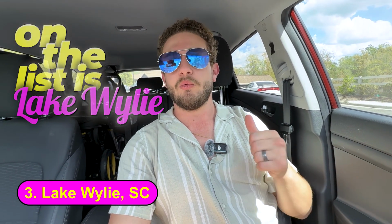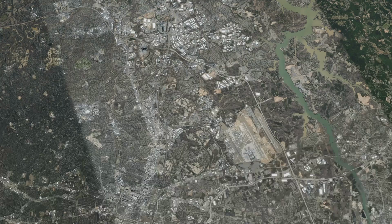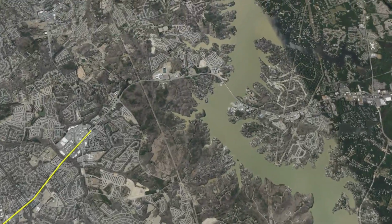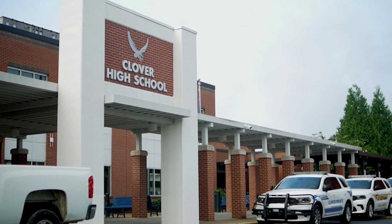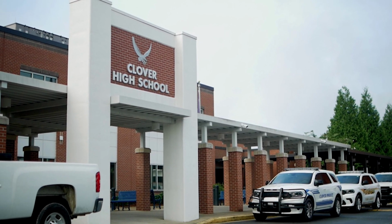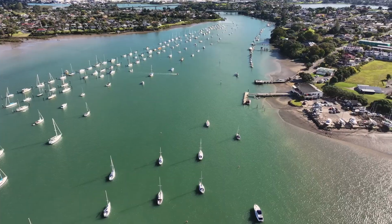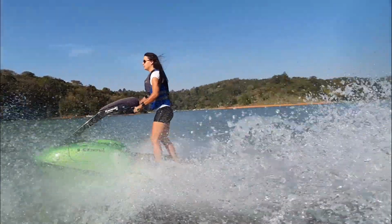Okie dokie, folks. Landed at number 3 on the list is Lake Wylie, South Carolina. We absolutely love Lake Wylie. Now you have obviously waterfront lifestyle, but still you're only about 25 to 30 minutes from Charlotte, which is amazing. You have great schools here. The Clover School District is actually one of the best in South Carolina. And bordering Lake Wylie is Fort Mill, which has some of the best school districts in the entire double Carolinas, north and south. Now, of course, you're going to have marinas, you're going to have boating, jet skiing, you're going to have a lot of summer events on the lake.